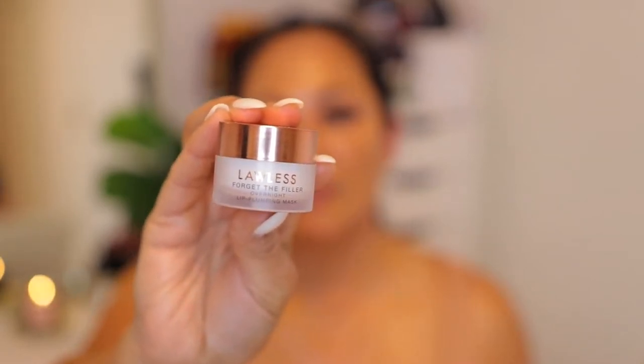And I love this, guys. I use this during the day. I use it at night. I use it whenever. I love it because it really plumps my lips up, makes my lips feel really soft and supple. I feel like it's doing something.